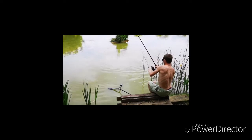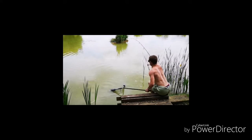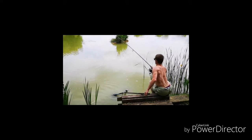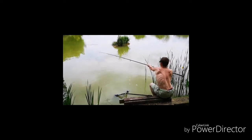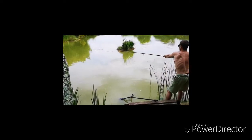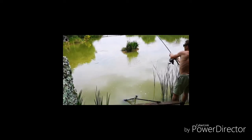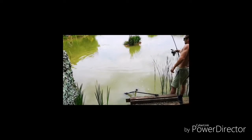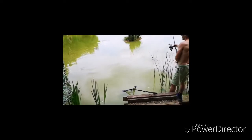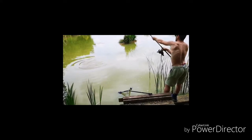Pretty spawning on him. This one's been cut up all winter, mate, aren't you? Oh mate, they've all scrapped. His dad had that Bruno at 24 the other day. That's put on loads of weight.